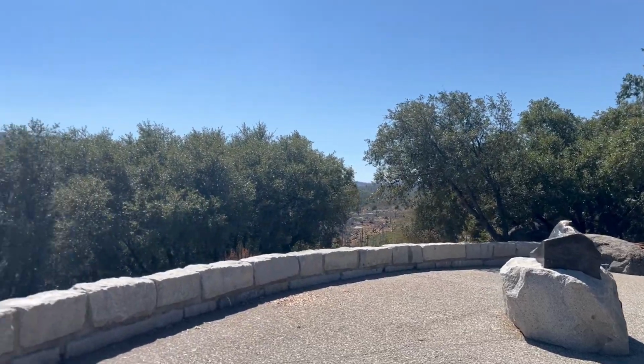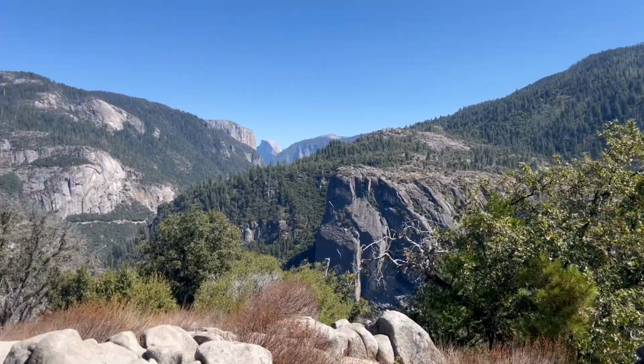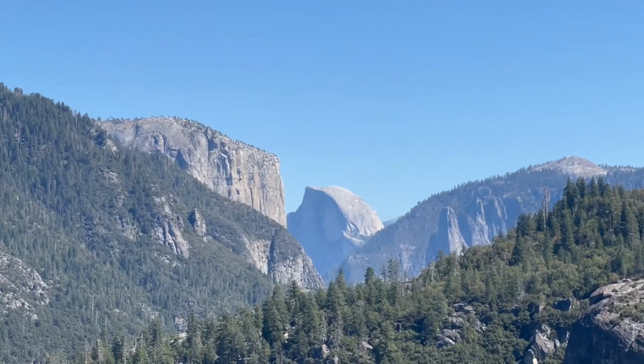Okay, on our way out, we had to stop and see the view of the Half Dome. There's El Capitan and Half Dome right there, the famous Half Dome of Yosemite.